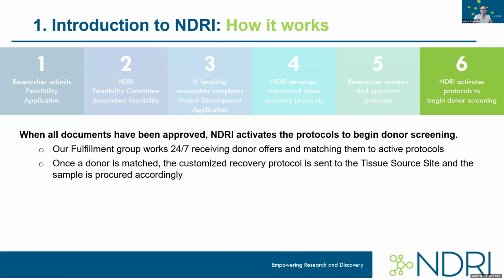Once all documents have been approved by the researchers, NDRI then activates the protocol to begin donor screening. So our fulfillment group works 24/7, receiving donor offers and matching them to our currently active protocols. And once a donor is matched, the customized recovery protocol is then sent to the tissue source site and the sample is procured accordingly.